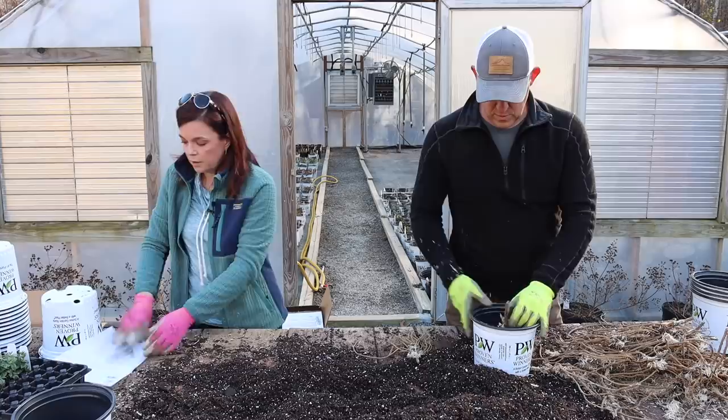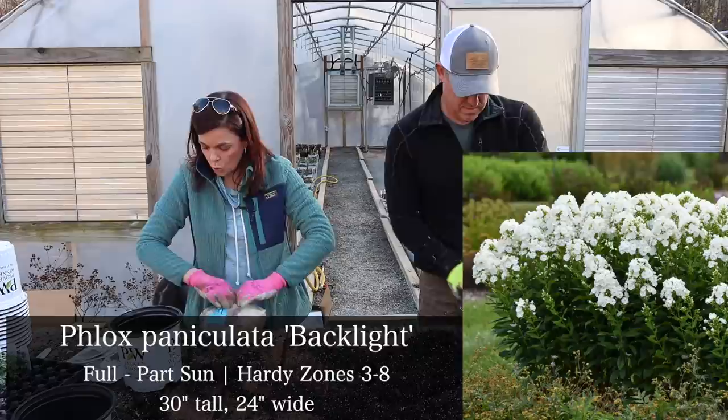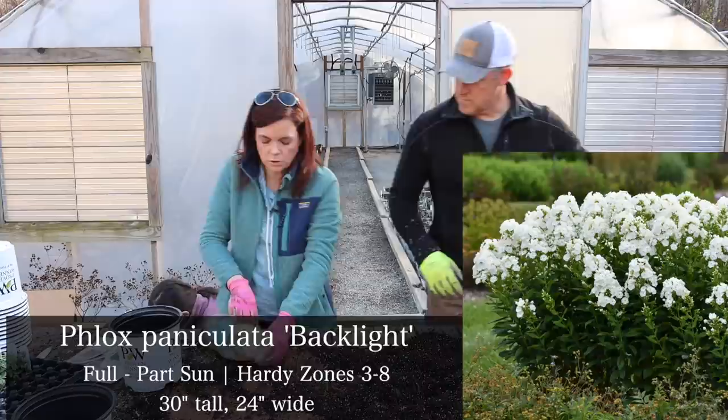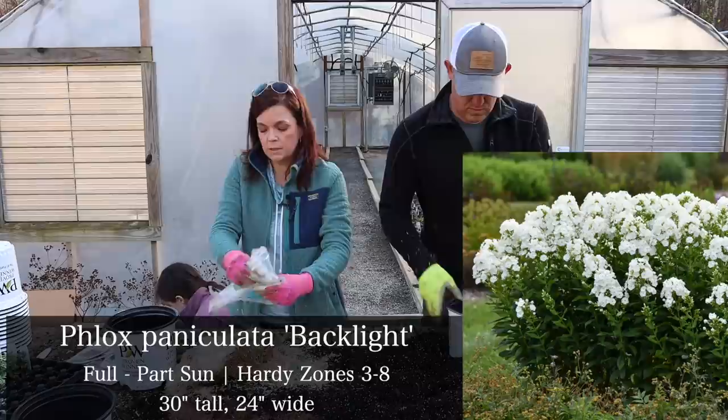All right, so my next one is Blacklight Phlox, which is brand new, obviously. Sorry, y'all, it's the end of the day. Gorgeous paniculata phlox. So that means it's gonna be really upright, almost 2.5 feet tall, and it's pure white blooms. It's gonna be stunning.